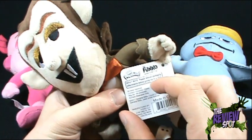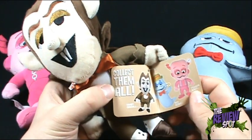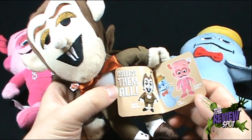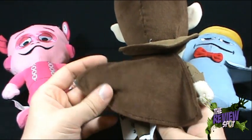The plushies come to us from Funko. You can go to www.funko.com. If I open them up inside, you can collect them all. Count Chocula, Booberry, and Frankenberry. The Count Chocula is very cool. Got himself his cape going on there.